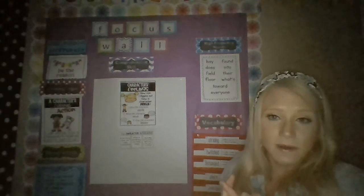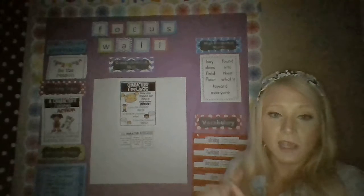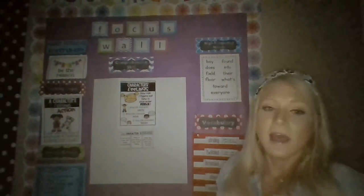Fabulous. Okay, so we read the story Library Lion and listened to it. Say check if you did. Now we are moving on to our goal today. We're going to be really talking about the main character. Tell me the main character's name of this story. Very good. You should have said the lion. That's why the whole story is called Library Lion.